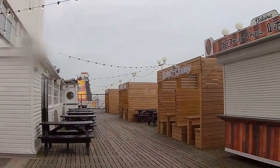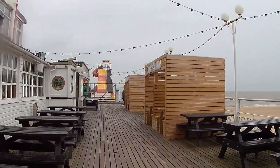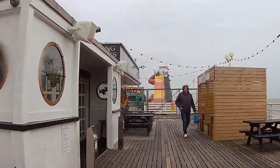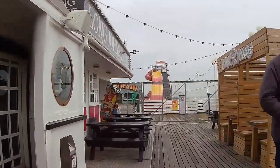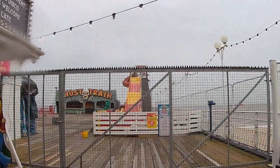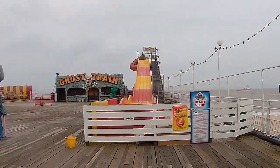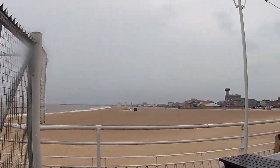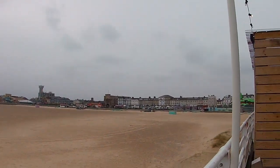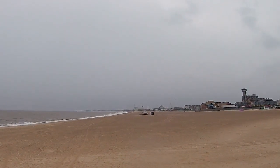Do you know, I remember those bumpy slides at the end of the pier from my childhood. I used to love them. Look, you can see rain getting on my camera lens. Now, the fair is always closed at this time of the year. The beach here is actually very, very lovely. Over we look to Marine Parade.